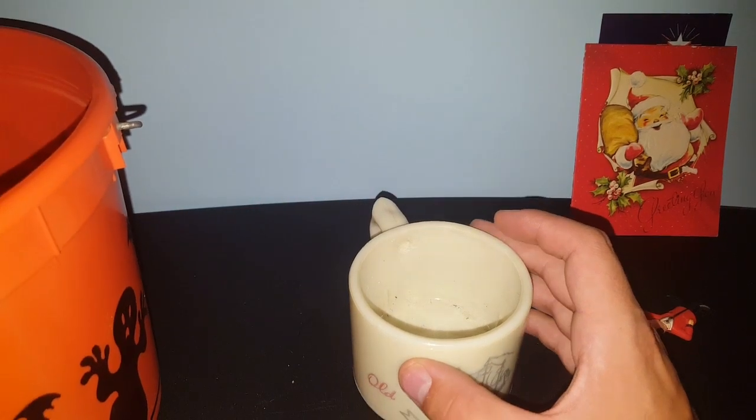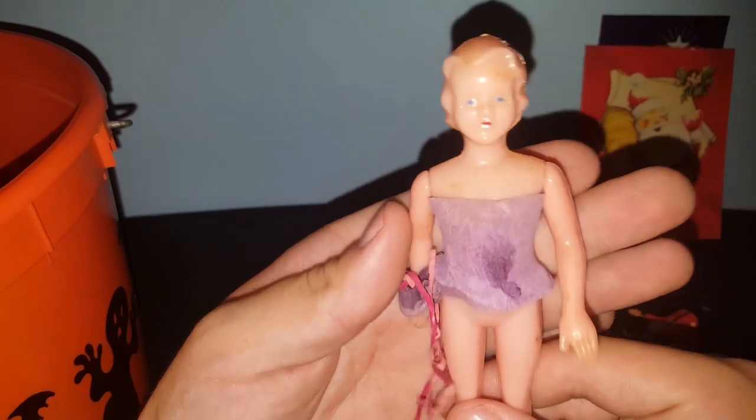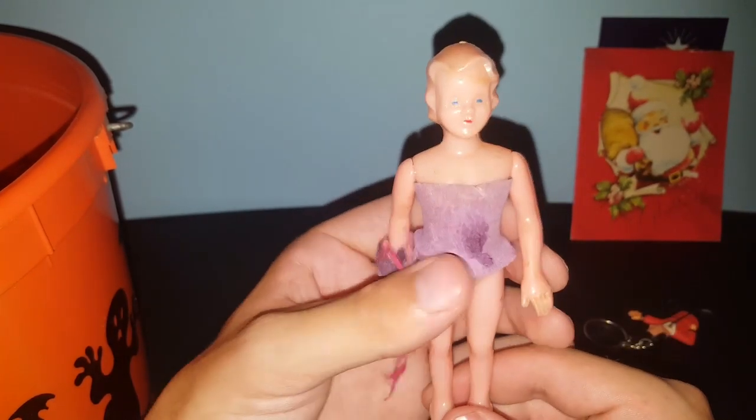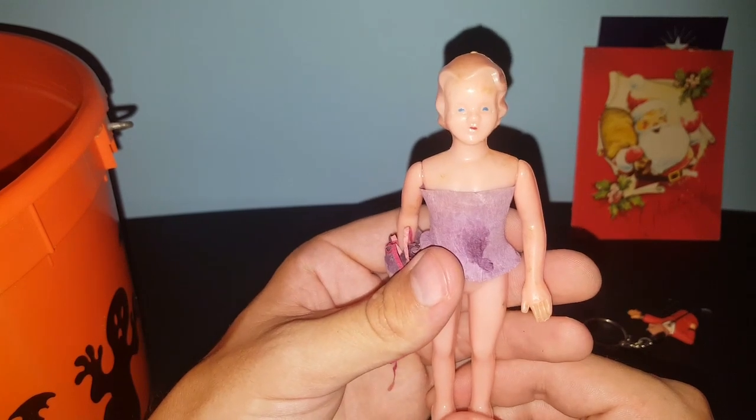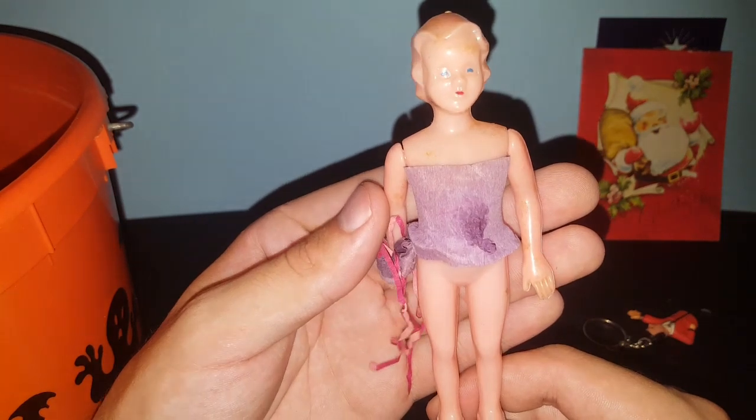Oh yeah, there's some more stuff in here. I was about to end the clip. So I got this awesome celluloid doll. She was 50 cents. I didn't get a whole lot more after I had left this one booth, and I'll explain why in a little bit. But I thought she was really cool.